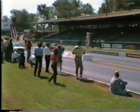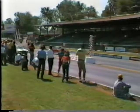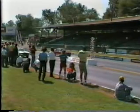At Beech Raceway Park, do not let you cross the starting line on your burnouts. Do not cross the starting line on your burnouts. You have plenty of area to do your burnouts before you approach the starting line, and don't cross it and then try to back up.